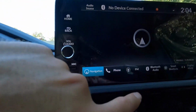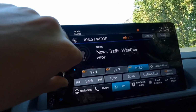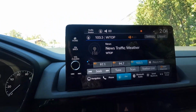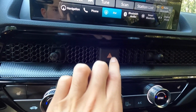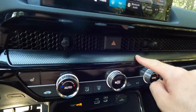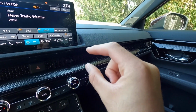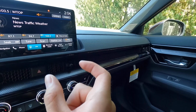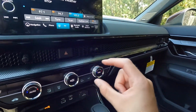Basically then you get your navigation stuff, your phone stuff, FM stuff, Bluetooth audio stuff, so on and so forth. And then coming down just a little bit more, you have your hazard button right there. Then you get 2 HVAC vents. You get a little bit of this hexagonal trim piece. This piece right here looks like an HVAC vent, but it is not actually an HVAC vent. The HVAC vent is right here and then down there as well. And then you get some piano black trim.